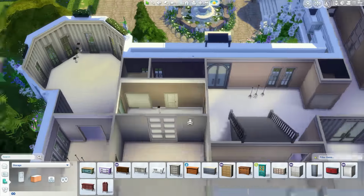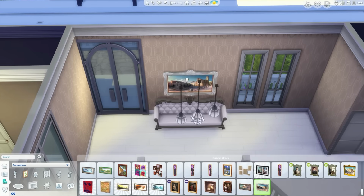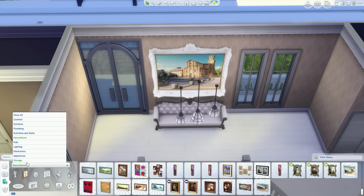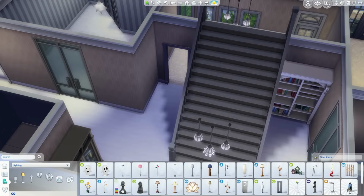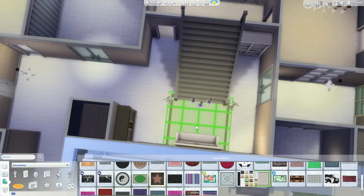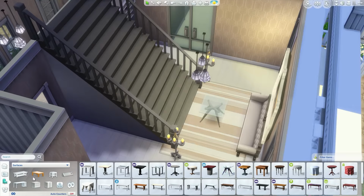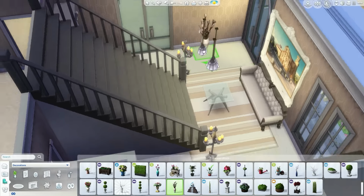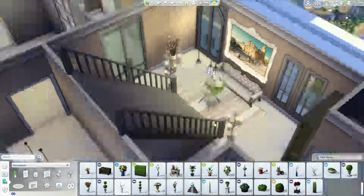I was using a lot of wallpapers as well because I usually just use paints, and I didn't do that this time because I thought that wallpapers just looked a lot better. It also looked a lot richer for the build, and I wanted it to look like a wealthy family would live here, and it would be a wealthy family home as opposed to just a home which would just have paint on the walls. I thought wallpaper just gave that little bit extra, so that is why I decided to do that.